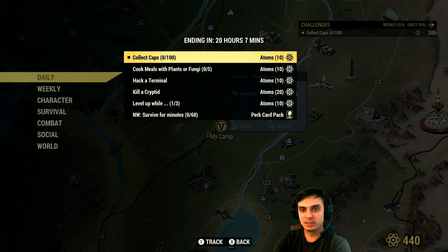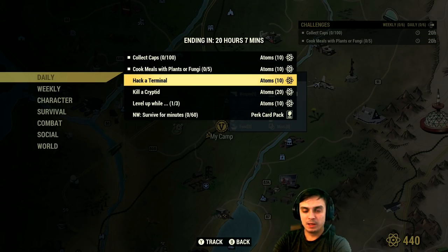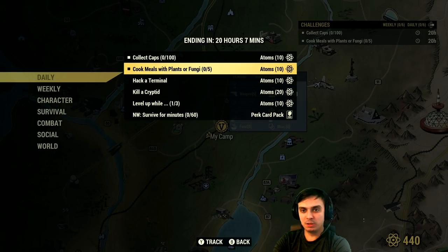So, the dailies. Collect caps. No problem. I'm gonna do that right now. Cook meals with plants or fungi. No problem. I'm gonna do that right now. You can get the fungi or plants in any farm that you have unlocked. I'm pretty sure everybody knows, but I'm gonna show you a couple of locations in case you are new. I'm just gonna show it to you. I'm not gonna actually jump there and show you.